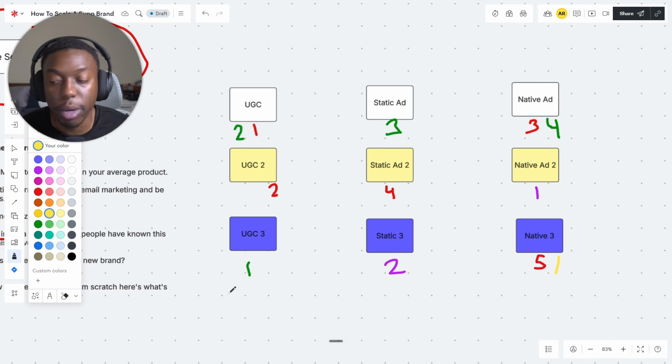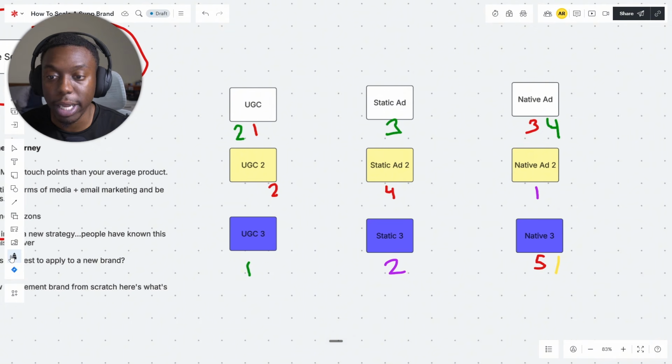So what is our job and our responsibility as advertisers, especially with supplement brands? Now, this is applicable to any type of brand, whether you're drop shipping a regular product or whatever the case may be. Obviously, this is going to really help people that are trying to build supplement brands because of how competitive it is. The name of the game is creative volume, creative diversity.